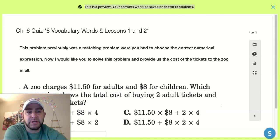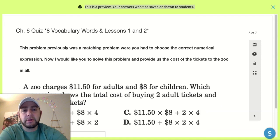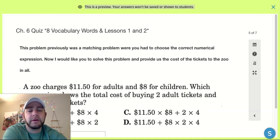You have one chance. Now it might show you some of the problems that you get correct, but it also is going to show some that I may have to go in and manually correct just in case you put in an incorrect symbol or a unit. I'll take a look at those.